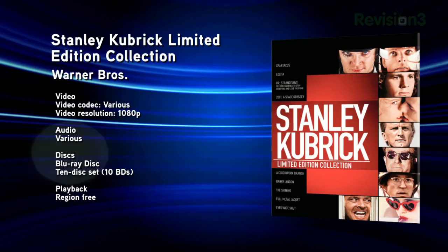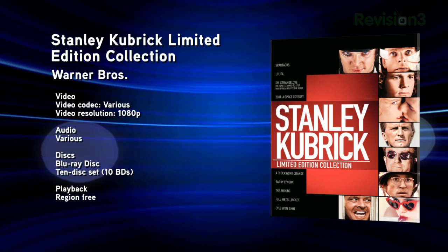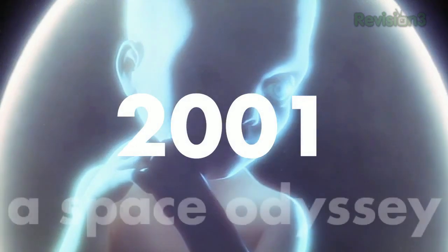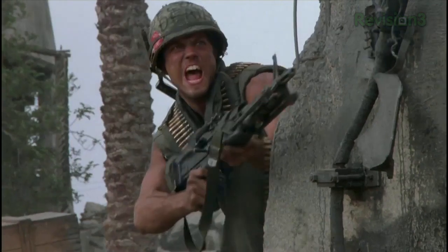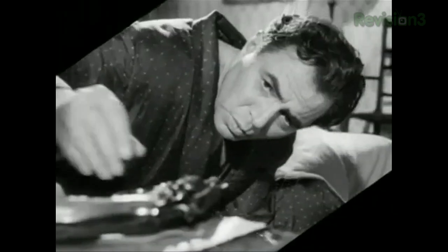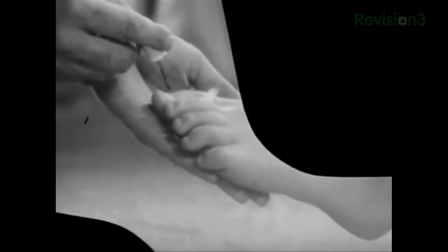Also released this week, the Stanley Kubrick Limited Edition Collection. This massive box set includes Spartacus, Lolita, Dr. Strangelove, 2001: A Space Odyssey, A Clockwork Orange, Barry Lyndon, The Shining, Full Metal Jacket, and Eyes Wide Shut. All of these films are currently available individually on Blu-ray as well, except for Lolita and Barry Lyndon, which are being released on the same day exclusively through Amazon. Specs for each film are the same as their existing releases. The set also includes the 2-hour documentary on Stanley Kubrick titled A Life in Pictures, that is also included in the Clockwork Orange release we previously mentioned. And the 10 discs are all encased in a 40-page hardcover digibook.